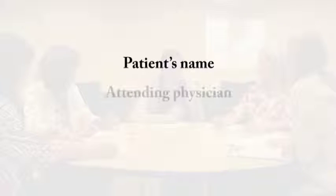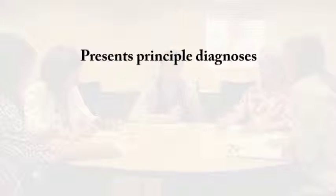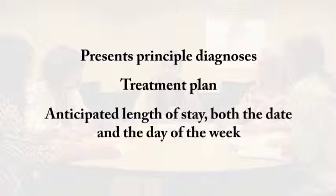Everyone attending the huddle should of course know the patient's name, attending physician, and date of admission. Generally, the first to report is the patient's nurse who, with help from the lead if needed, quickly presents the patient's principal diagnoses, treatment plan, and anticipated length of stay, both the date and the day of the week. This ensures everyone is working toward the same length of stay goal. If the length of stay goal is not known, the nurse should offer her best estimate based upon her past experience caring for similar patients.